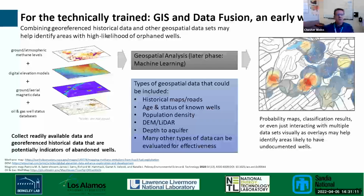Also, digging into the archives, we have loads of various data, both historical records as well as more modern digital records, which lend themselves easily to geospatial analysis, and maybe ultimately machine learning analysis. What this can do is produce a data product very similar to what the natural language processing promises. By correlating these different data streams through our algorithms of choice, we can focus our attention on areas of high likelihood of undocumented wells. Types of geospatial data that could be included: historical maps, roads, age and status of known wells, population density, DEM, LiDAR, depth to aquifer. Many other types of data can be evaluated for effectiveness.